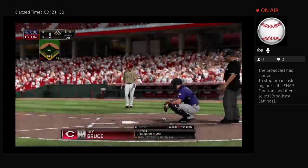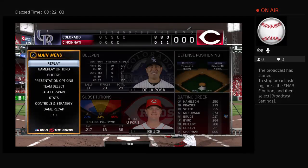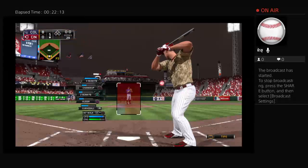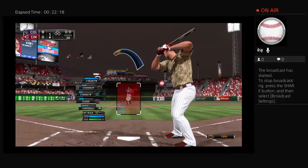Jay Bruce will stand in to start things out here in the home half of the 5th. And you get the sense, Steve, that this crowd's been pretty well taken out of the ballgame to this point. Yeah, they pretty much had to sit on their hands all afternoon. Not a lot to get excited about so far. And I think that's a credit to that man out there on the mound. He's cut right through this lineup for the first 4 innings.